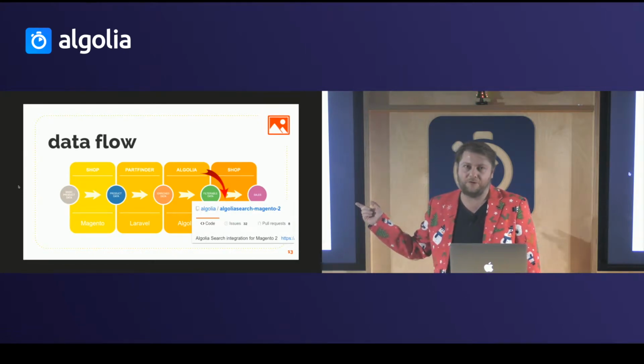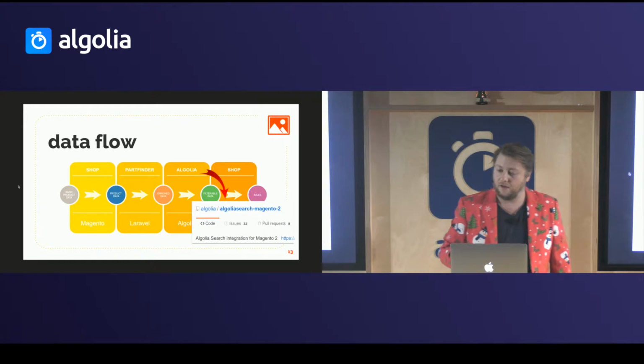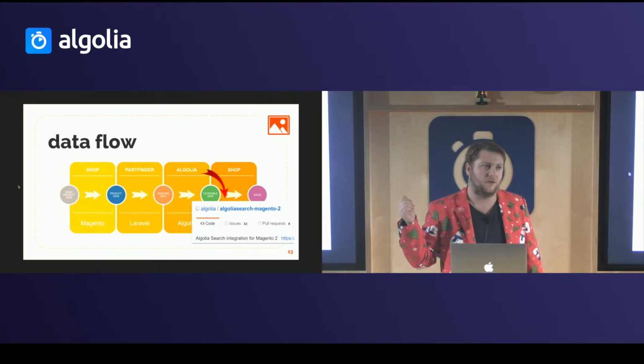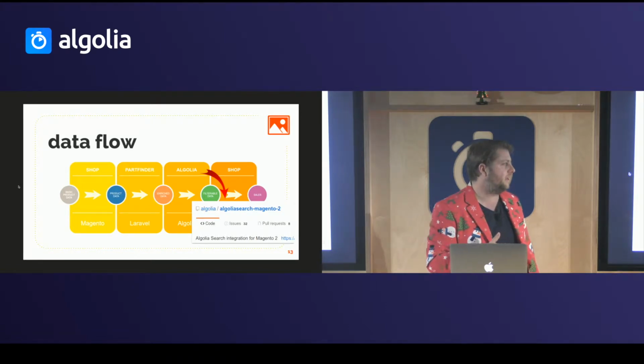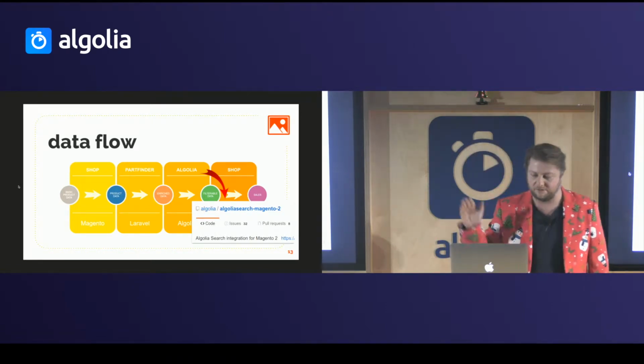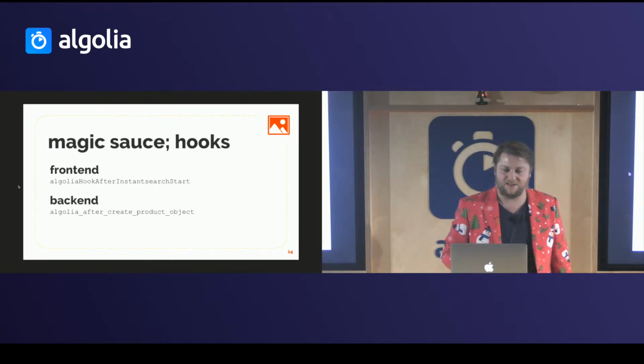We do pushing from Magento to Algolia. The heavy work is done for us with the Algolia Search Magento 2 extension, which is written by Jan Petter. I think he isn't here right now, but he's our hero. It's a great extension. The magic sauce in this thing is called hooks.